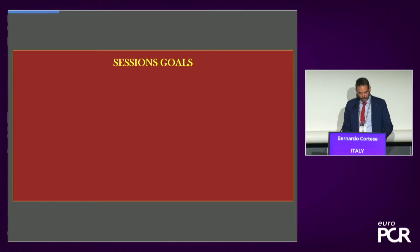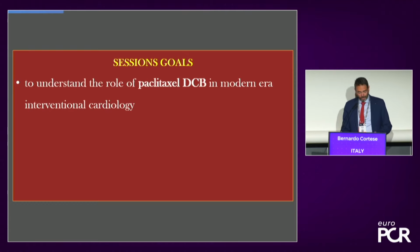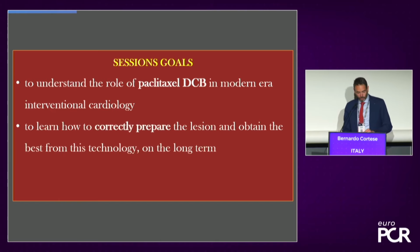Which are the goals of this session? First of all, to understand the role of Paclitaxel DCB in modern era interventional cardiology. Then to learn how to correctly prepare the lesion and obtain the best from this technology in the long term. This is what we want to achieve. We don't want to achieve an immediate result like with stents, but we want to keep the patients away from our cath lab. Okay? This is the goal.